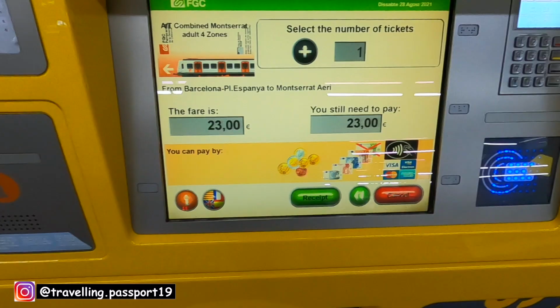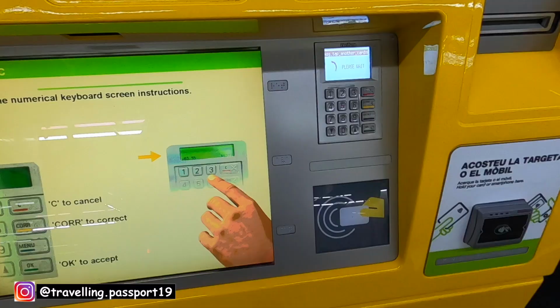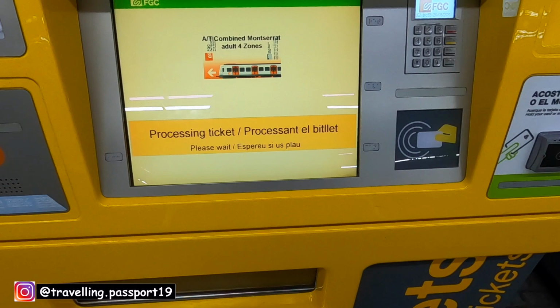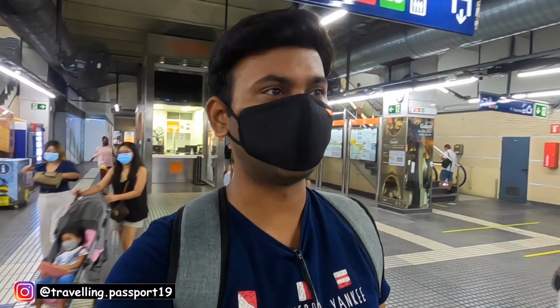The ticket price for one person is 23 euros to and fro. So I have to put my card here. Collect the card. Okay. Yes, I want the receipt. Let's see. I think I will get the ticket here. Yes, the train for Montserrat leaves every 1 hour. So I still have half an hour before my train leaves.